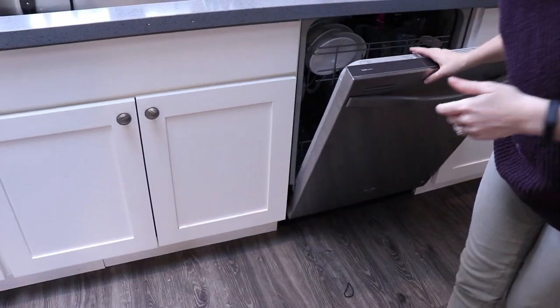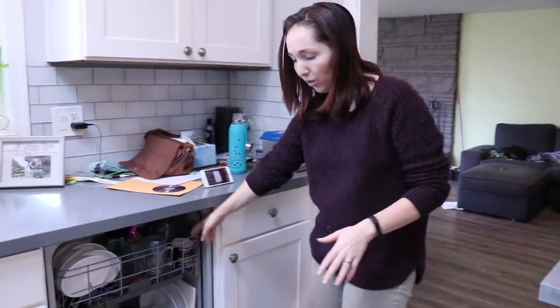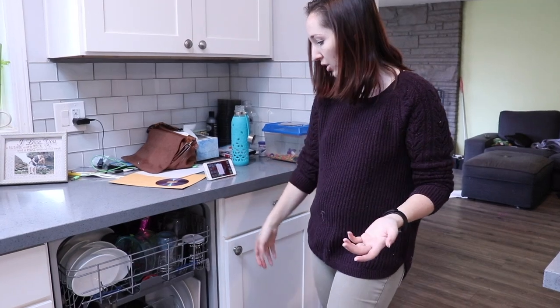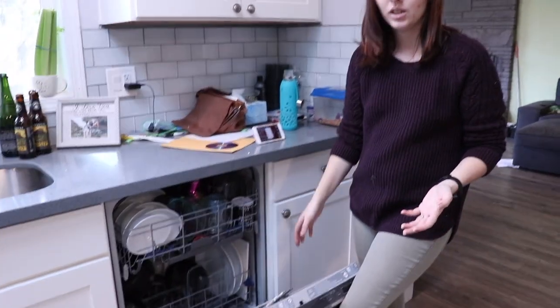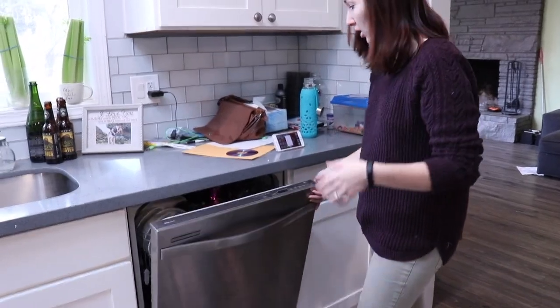Our dishwasher, we stopped using as a dishwasher and only use as a drying rack now. So there's almost always dishes in here. We try to be good about cycling them through.